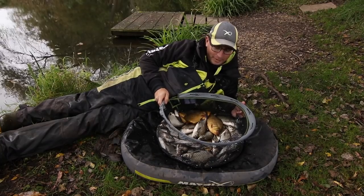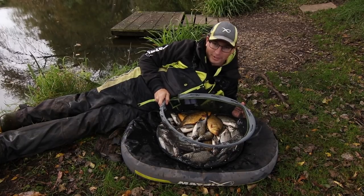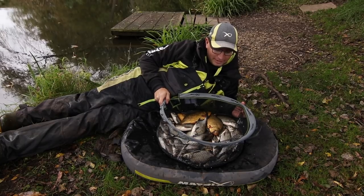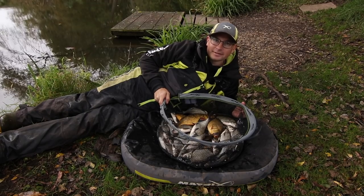As I say, it's not been ever so easy, I've had to work for them, but I think if you're targeting commercial silvers, you commit to it, keep everything light, keep everything tight, and fish several lines, nets like this are always possible.